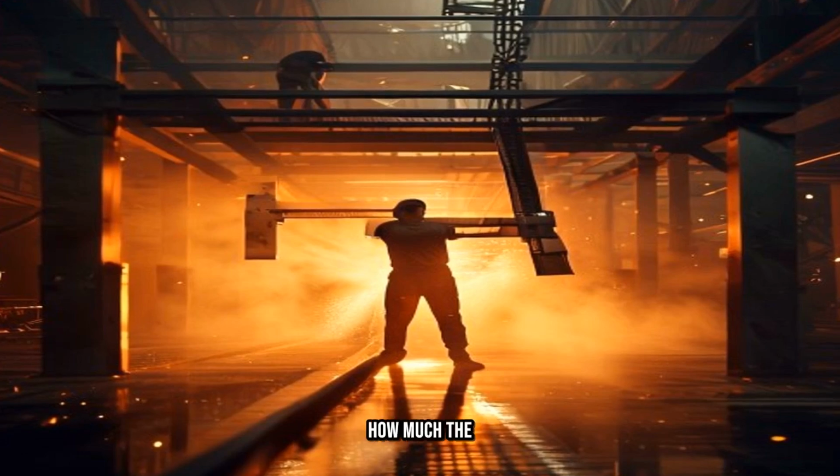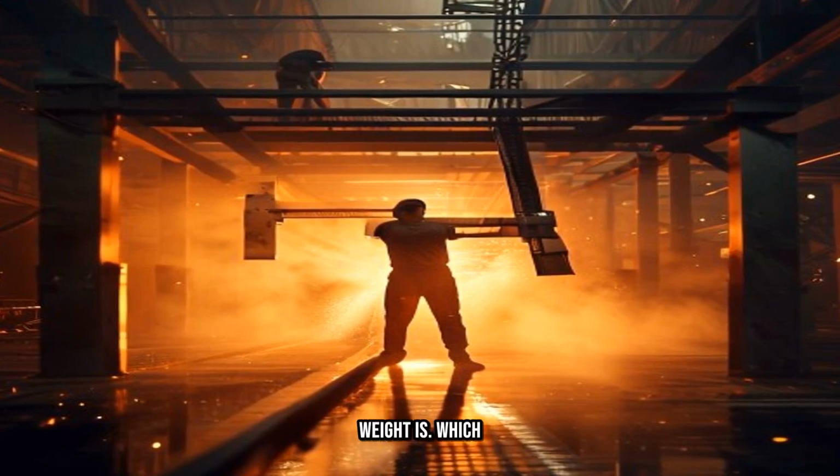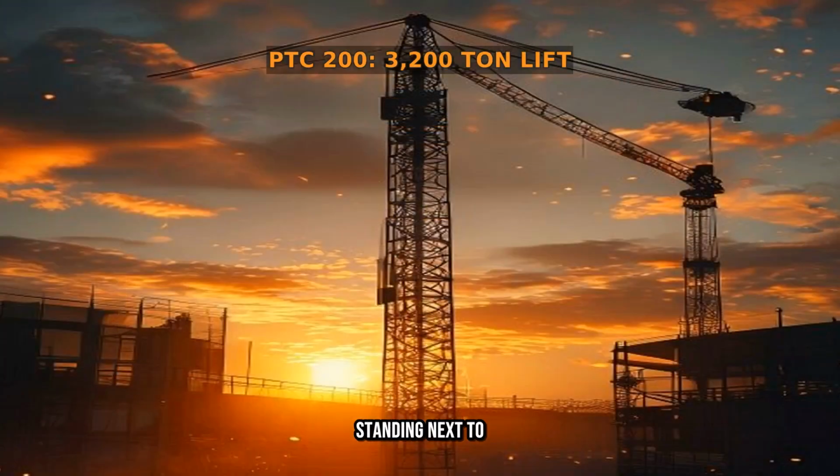It is not how much the machine weighs. It is where the weight is. Which of these machines would you least want to be standing next to at the moment something goes wrong?